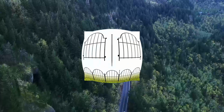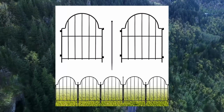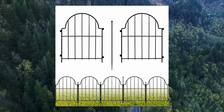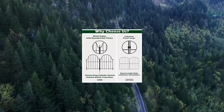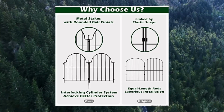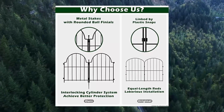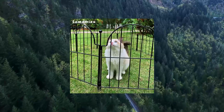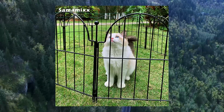8. Samamix Decorative Garden Fence 10-Pack No Dig Fencing 10.83 ft L x 20 inch Animal Barrier Border for Dog Rabbit Pet. Made for the outdoors, the Decorative Garden Fence Border by Samamix is extremely versatile as an animal barrier fence, tree fence, vegetable fencing, path edging fence, patio landscape fencing, temporary barrier for small animals.